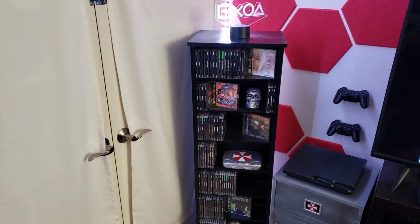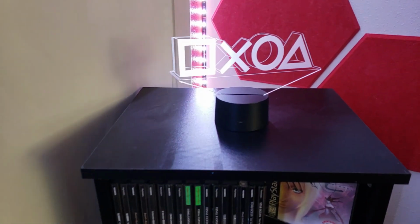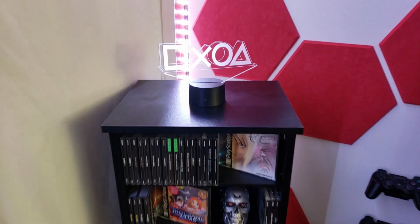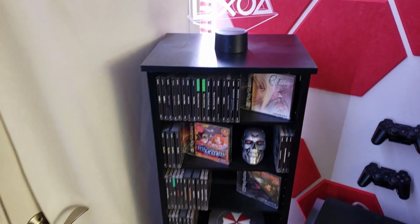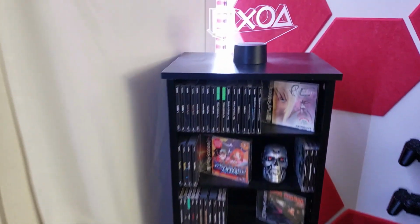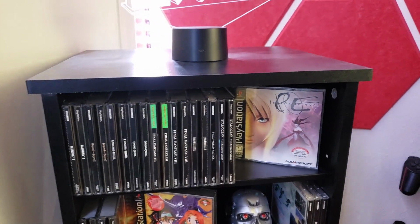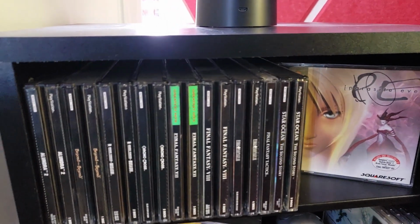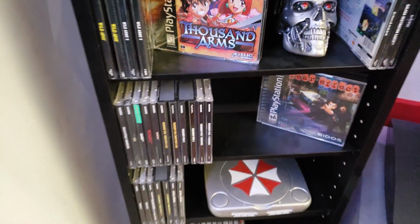So I got another one of those rotating shelves. I got this little holographic PlayStation sign. I got that off of Amazon. It lights up, and when it's all lit up, it looks like it's floating there. And on this side, I have all the PS1 games. And yeah, I love collecting for PS1. I mean, what a great console. I think of the greatest console of all time, and PS1 has to be in that conversation. But I got all kinds of cool stuff. Lots of RPGs and survival horror and all kinds of good stuff.